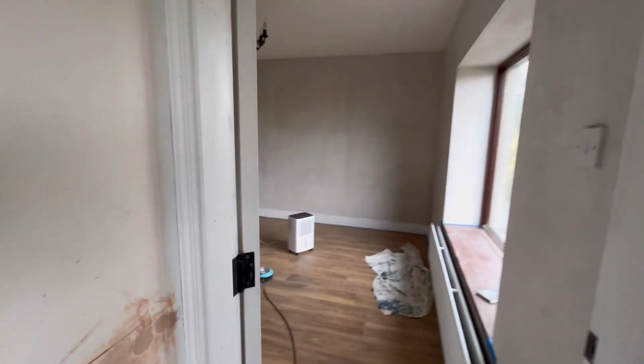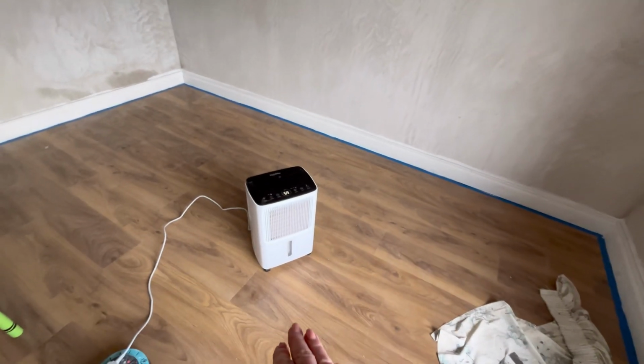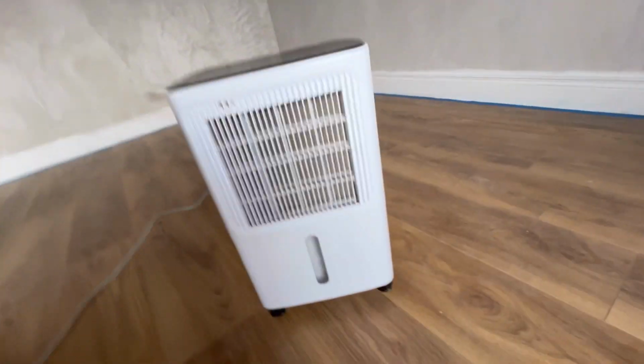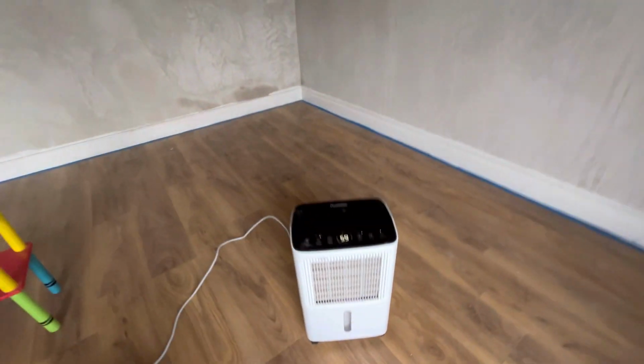The plastered walls have dried out quite well. I got this little dehumidifier off Amazon. I think it was about £109 and it's brilliant. I'm emptying it once or twice a day, but it's filling right up with moisture, so it is really good.